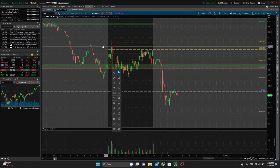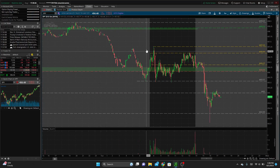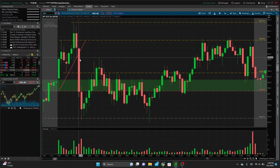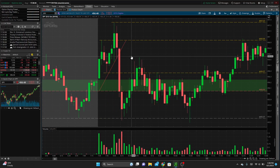Didn't mean to do that. I have a trend line here, and we broke that, so there was never any retest of the trend line, which would normally be what I look for, a break and a retest of supply and demand, trend, etc. But yeah, I tried to take a call here and got stopped out.